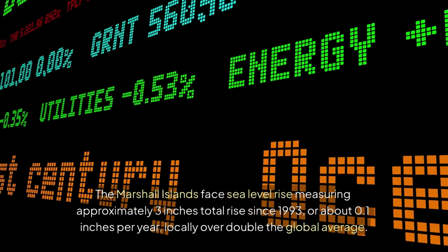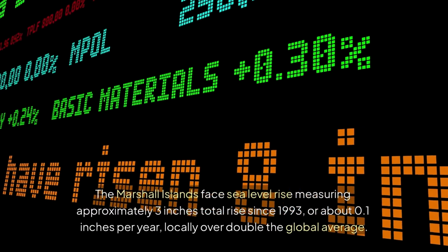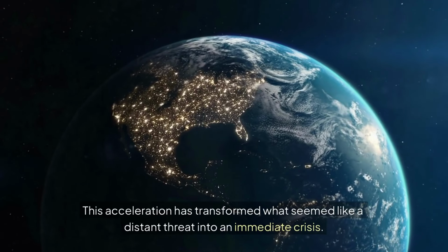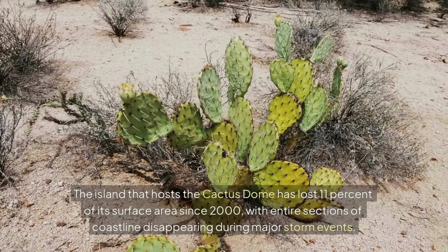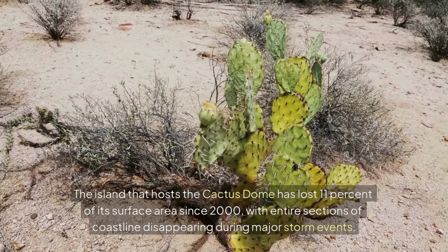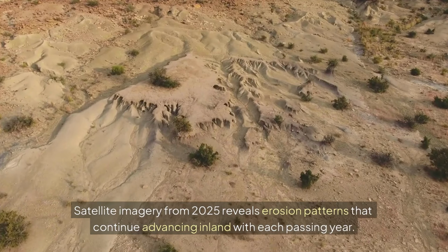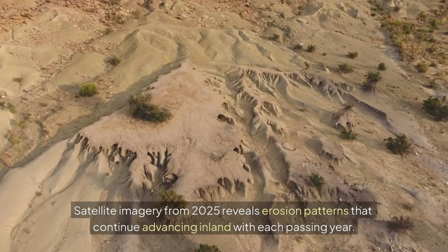The Marshall Islands face sea level rise measuring approximately 3 inches total rise since 1993, or about 0.1 inches per year, locally over double the global average. This acceleration has transformed what seemed like a distant threat into an immediate crisis. The island that hosts the Cactus Dome has lost 11% of its surface area since 2000, with entire sections of coastline disappearing during major storm events. Satellite imagery from 2025 reveals erosion patterns that continue advancing inland with each passing year.